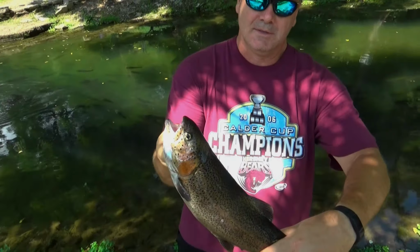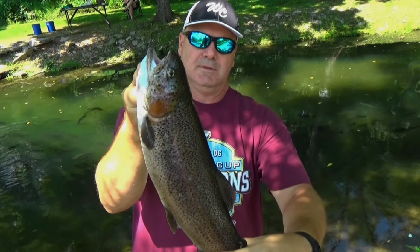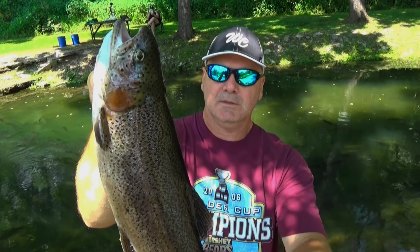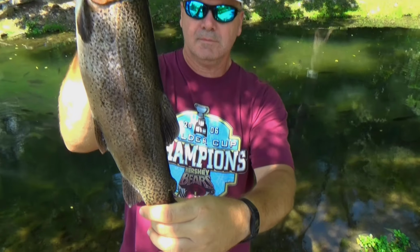Dad's first fish. First catch of the day. What is he, about 15 inches or so? The last one I thought was 16, and that was actually 18, so this one's probably about the same, maybe a little bigger. Yep. So he's a keeper. I'm gonna take him home. Beautiful looking fish. Nice rainbow.